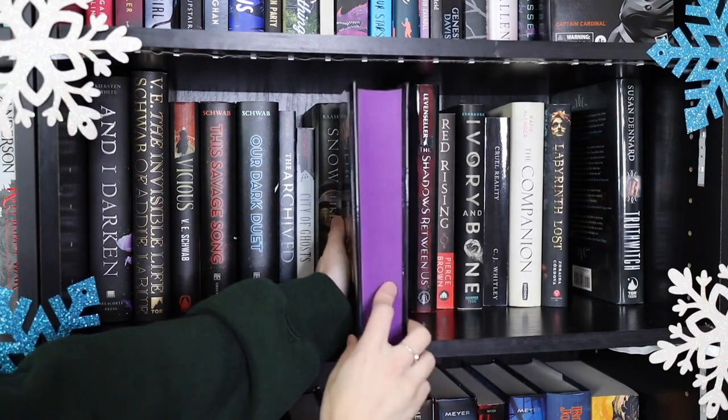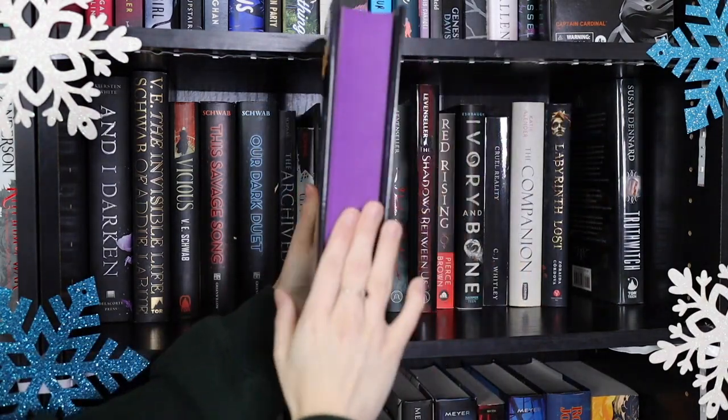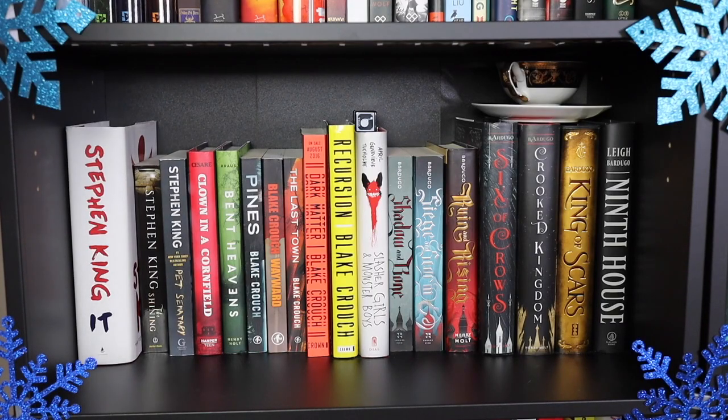This was actually, I think, an Owl Crate edition. Look at those beautiful purple sprayed edges. Truth Witch by Susan Dennard. So now we start getting into more horror, fantasy. These ones are a little bit more distinct as we go into these rows.